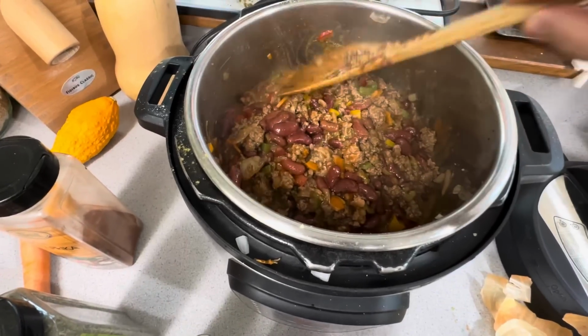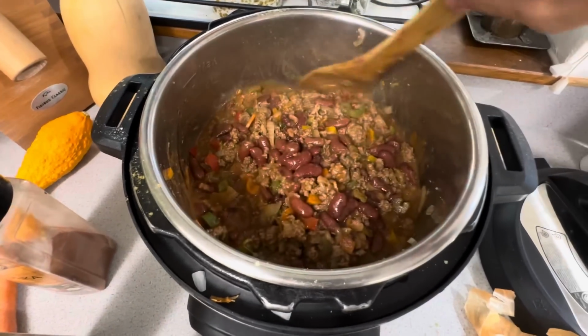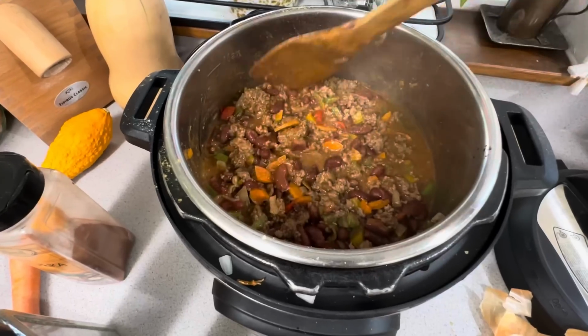I am going to add a little bit more liquid. You can add either broth if you have some on hand, or water, or maybe a can of tomatoes would be good in this. I think I'll find a can of crushed tomatoes or chopped tomatoes and add them as well.